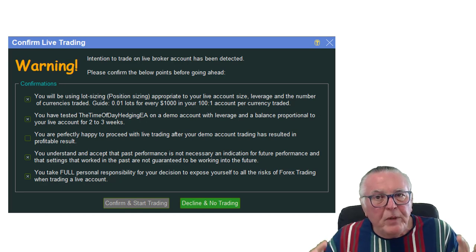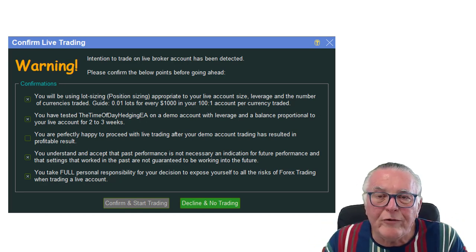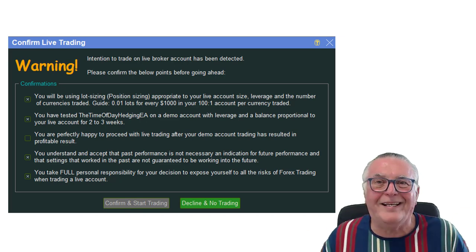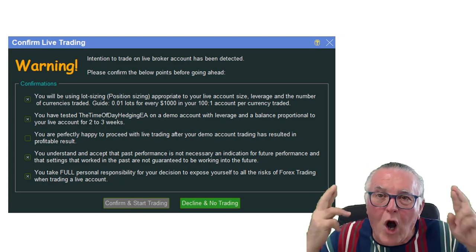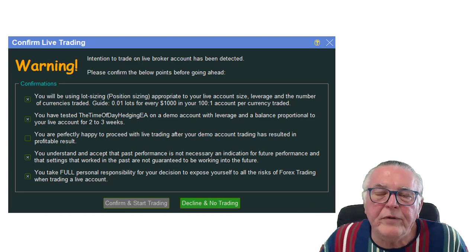So the testing process is very important, but also deciding what you're going to do with the results of your testing is very important. Don't go live if you're not getting great results from your testing. Seriously, I mean, why go live? Are you just hoping like crazy that somehow the live account will be different from the demo account?